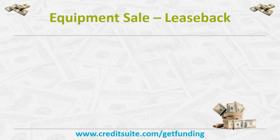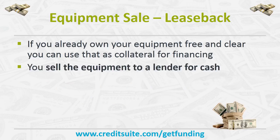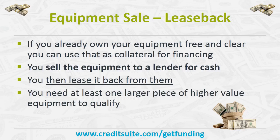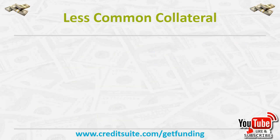Equipment sale or leaseback. If you already own your equipment free and clear, you can use that as collateral for financing. You can sell the equipment to a lender for cash. You then lease it back from them. You need at least one larger piece of higher value equipment to qualify. Funding in as little as 3 weeks.